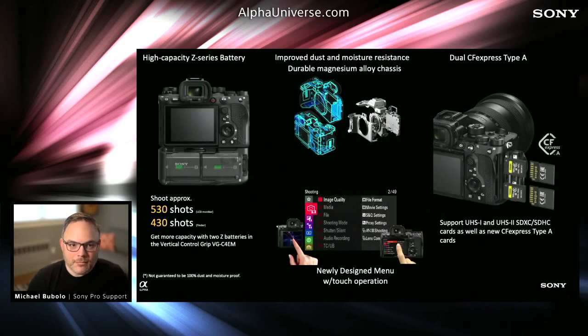Operability and reliability. Use the Z-Series battery. If it's not broke, don't fix it. Unbelievable battery performance on all of our cameras. Over 500 shots using the LCD, over 400 shots using the viewfinder. And of course, for video, you're going to get about an hour to an hour and a half of video.